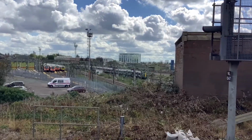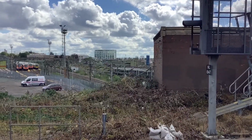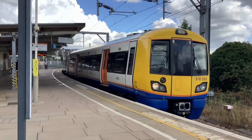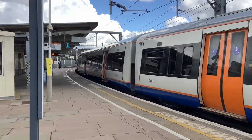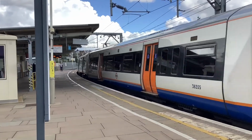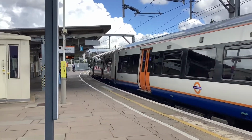And down there is a London Northwestern Railway pairing of Class 350s from London Euston. The 11:56 London Overground service from Stratford to Richmond is now departing, and that previous London Overground service was actually from Clapham Junction to Stratford, and the previous London Northwestern Railway service was from London Euston to Crewe.